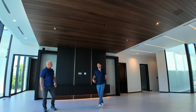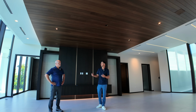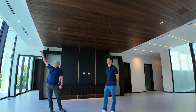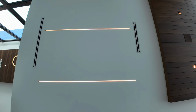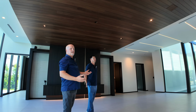Yeah, I think it's a really nice touch to bring in some of the warm colors and the woods to soften up the modern, so it's more of an organic, more Zen kind of modern feel. Yeah, the other thing we do too is we did all linear diffusers in here, which is a modern touch, as well as the LED strip lights that give it nice, even light at night. You don't need it so much in the day, but it's a beautiful effect at night.